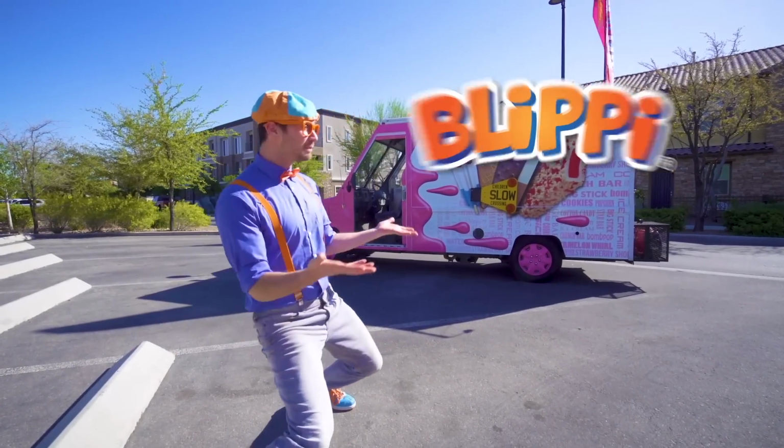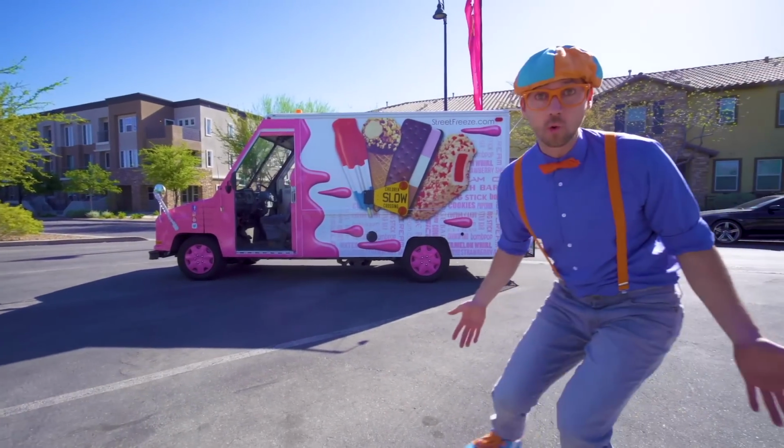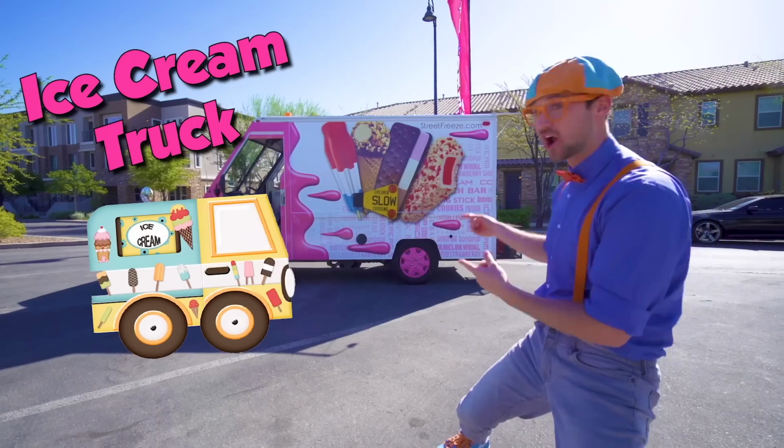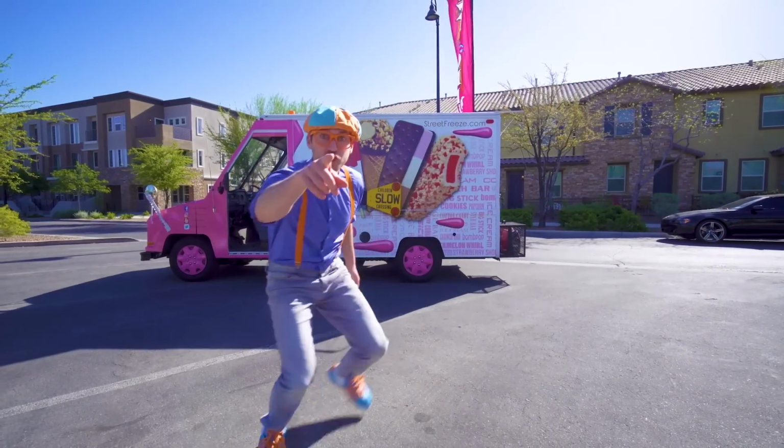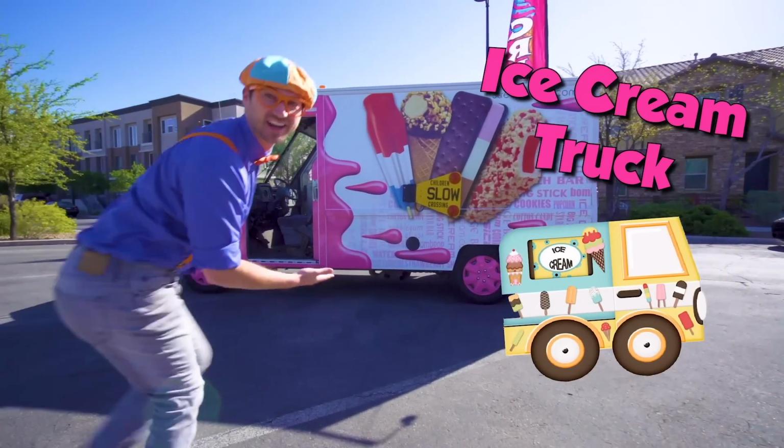Hey, it's me, Blippi! And look at what it is! Whoa, it's a real ice cream truck! And today, you and I are gonna learn about ice cream trucks!